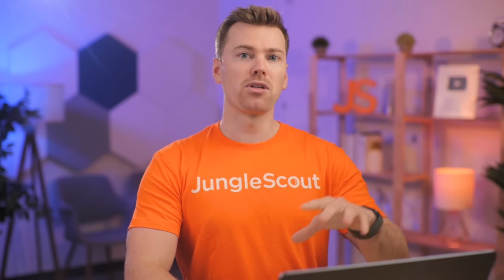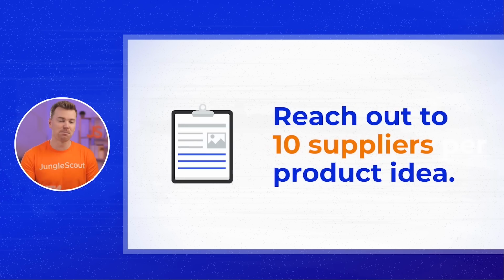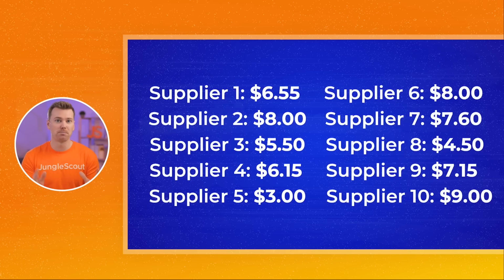Now, using both Jungle Scout and Alibaba, you want to reach out to at least 10 suppliers per product idea. And this is because as you start collecting quotes, you're most likely going to receive a range of different prices. So by having at least 10 different quotes to compare for each of your 5 products, you'll be able to see which suppliers are giving you a really good price.